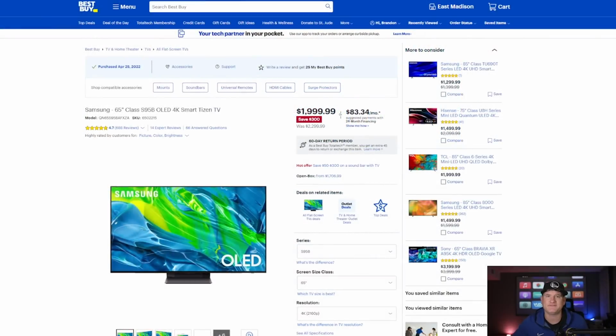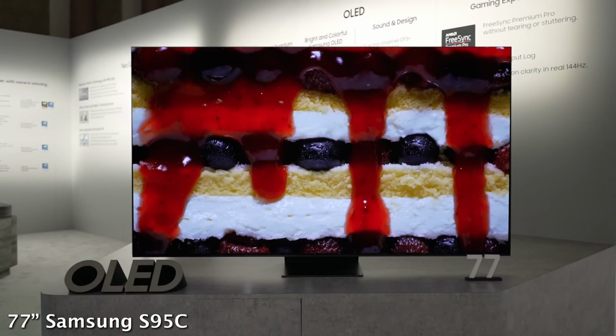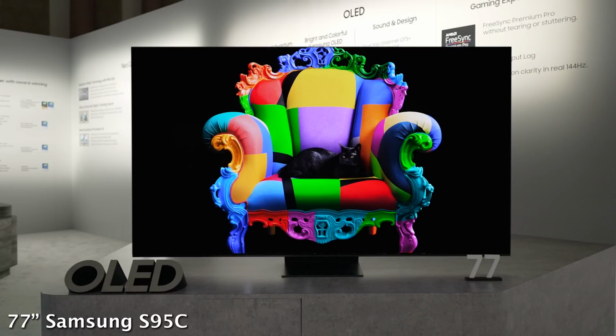But overall, the S95B, extremely popular TV. And if you get it at a low price right now, it's going to be better than having to wait 6 or 7 months for you to get that same price on the next model. But if you want a 77-inch QD OLED like myself, then you're going to have to wait until probably April or May for the new 2023 QD OLEDs to come out.